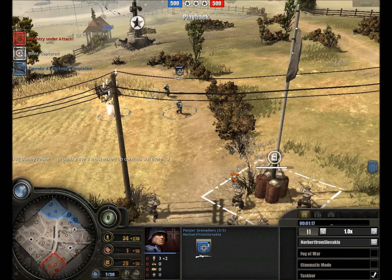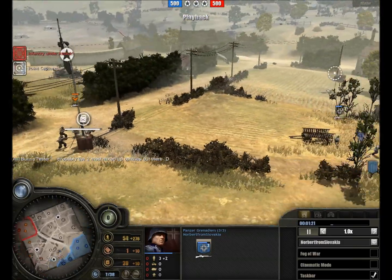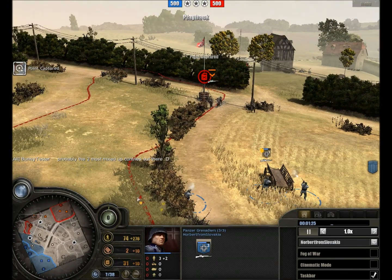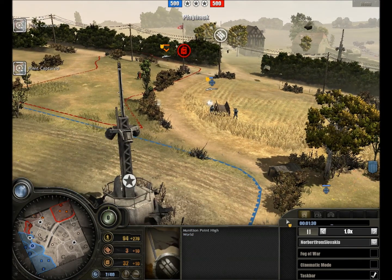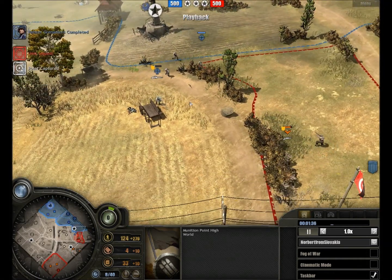No, they charge in, continuing across open ground. Now they move back, but again, open ground, open ground. Be careful with open ground. It can make your troops much easier targets. Lieutenant taking a munitions point. Panzer Grenadiers continuing to move in. Panzer Grenadiers taking heavy losses. They will have to retreat, although that looks like one was sniped.